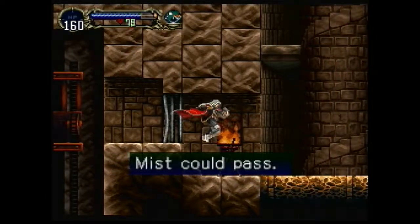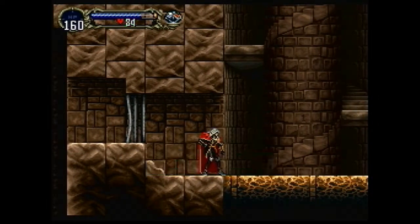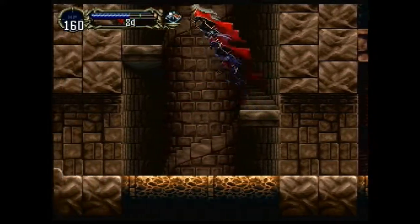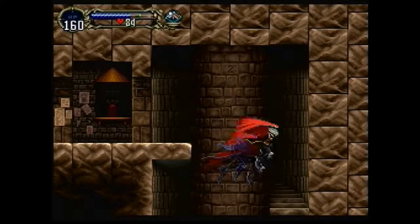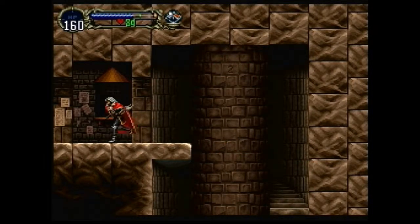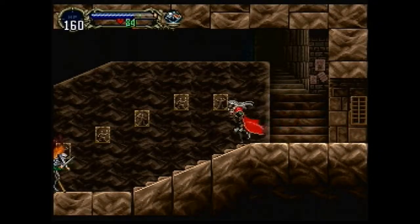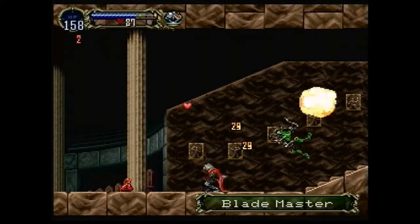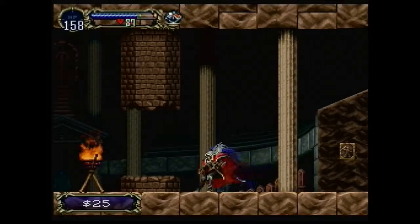Now when we get to things that say mist could pass, we can briefly turn into a vampiric mist and pass through them. It sort of stretches out there. It takes a good chunk of your magic, and it lasts only for a moment. Right now, that's all I get out of it until I turn right back into my regular half vampire, half human form.